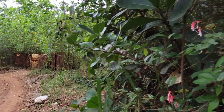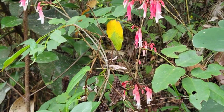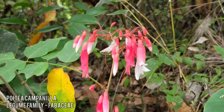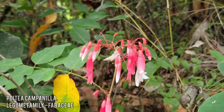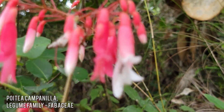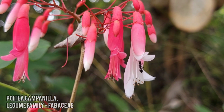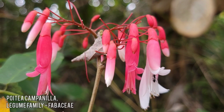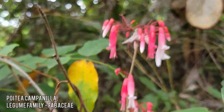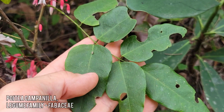Okay, we'll start with this guy. It's not a serpentine endemic, but it tends to like the riparian areas. This is a species in the genus Poitea, a member of the pea family Fabaceae. Look at that. Hummingbird-pollinated flowers, obviously. If you could get up close, you'd see 10 stamens, 9 of them united and 1 free, just like most members of the pea subfamily. But that bright red color and tubular shape indicates it's pollinated by hummingbirds, of which there are quite a few species here. And this one actually has leaves.